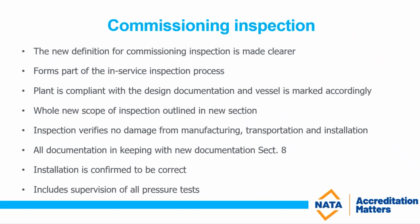Now, there is a new definition for commissioning inspection, and it is made very clear. It's a lot easier to follow. It also forms part of the inspection process. In the past, that was not necessarily the case, and inspectors were not involved in the actual commissioning process itself. Now they must be part of the commissioning inspection process.